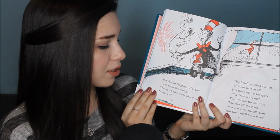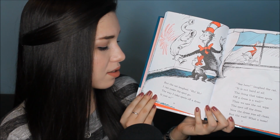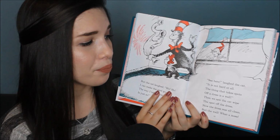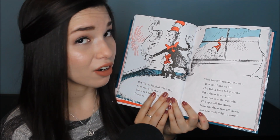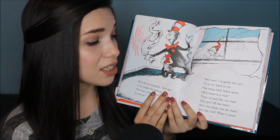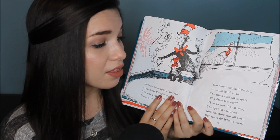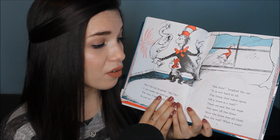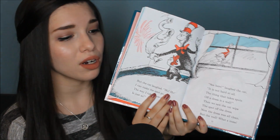But the cat laughed. Ho ho, I can make the spot go. The way I take spots off a dress is just so. See here, laughed the cat. It is not hard at all. The thing that takes spots off a dress is a wall. Then we saw the cat wipe the spot off the dress. Now the dress was all clean, but the wall, what a mess.